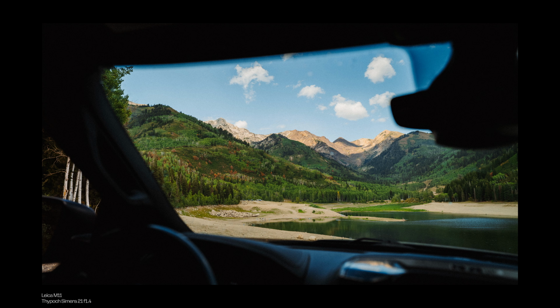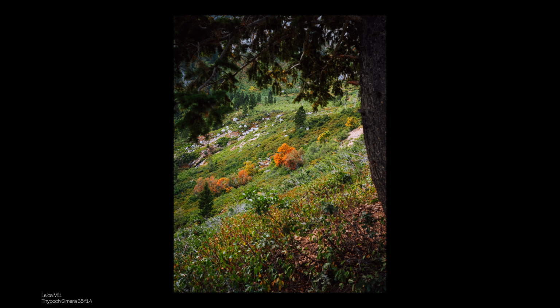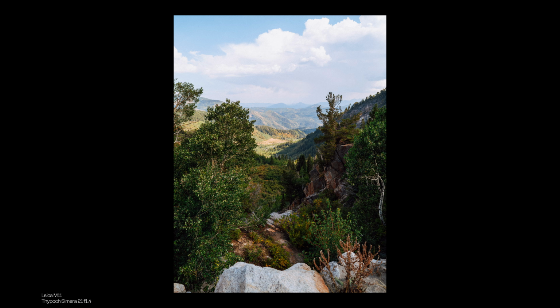The biggest takeaway that I've learned since owning the M11, it's not something that you can force yourself to use. This is an intentional camera, and with my Q3 I can just snap away and come away with something great, really. The lens is incredibly versatile and incredibly sharp, but obviously with it being a rangefinder on the M11, I am slowing down and I have to be more specific with what I'm photographing, and then that opens up the whole world of multiple focal lengths.